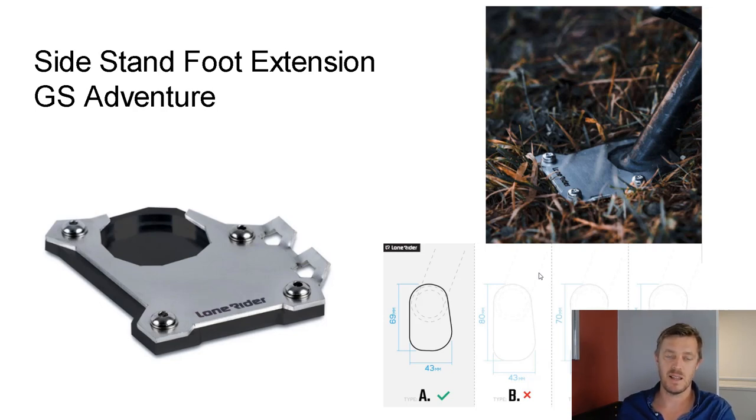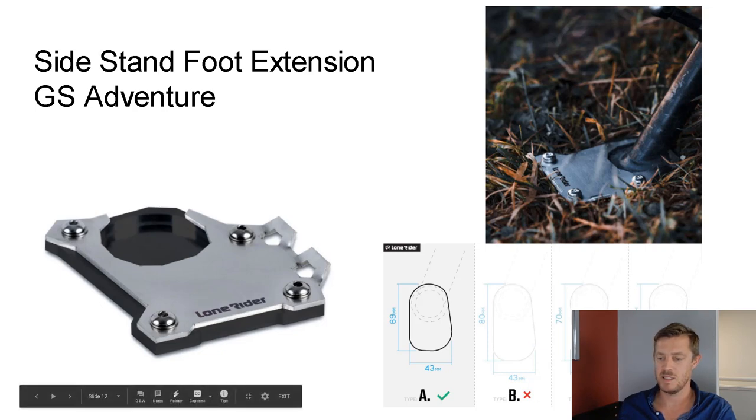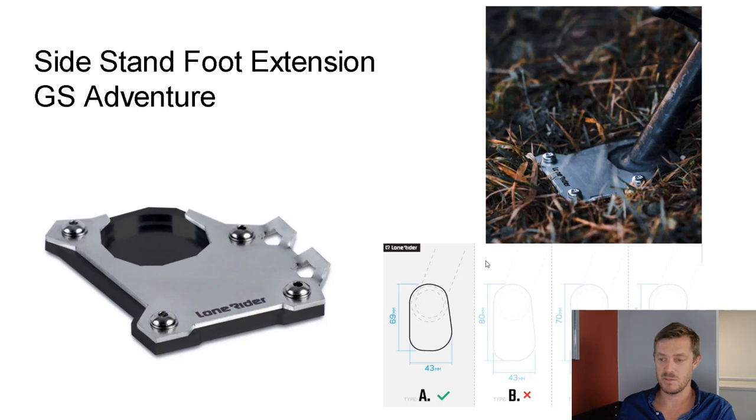I do have other products ready to go for different shapes. If you see down the bottom here, there's A, B, C, and D. They're all different. I do have them, and they are ready to go, but I need to test them one more time. They do work, but I want to see them physically myself on the bike and make sure that they work. That's the side stand extension.